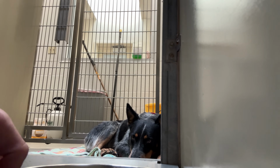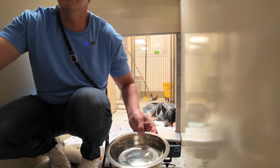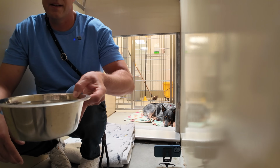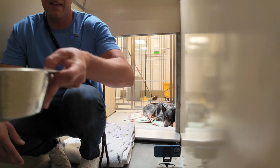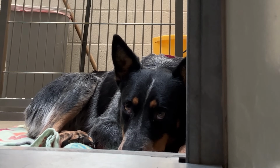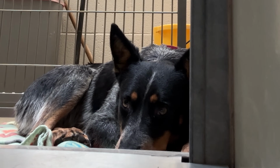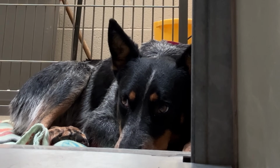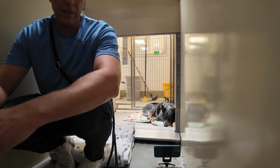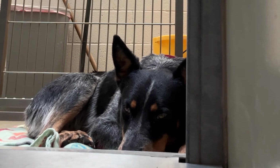Speaking of, I'm going to remove this water bowl, because a lot of times dogs will panic. Hey, Ken, can I hand this off to you so that we don't have a doggy bath in here? Thank you, sir. A lot of times, dogs that are anxious will just react quickly, kind of like we do if we're anxious. Like, they don't even think through why they're reacting that way. They just do it. I'm going to start with a treat.